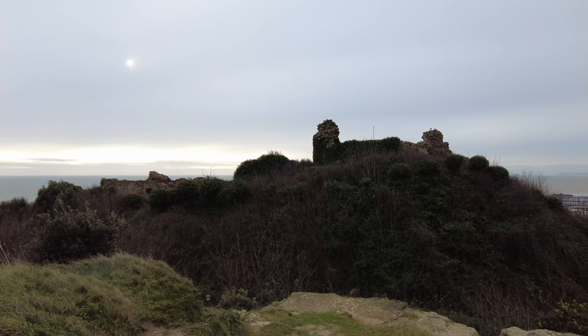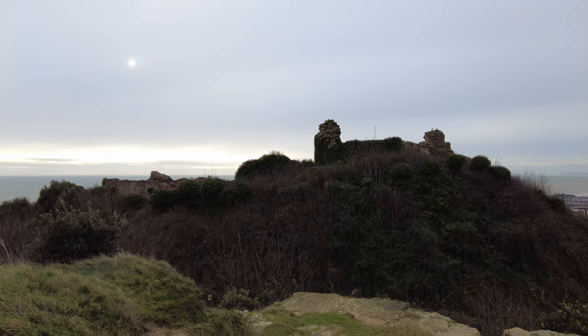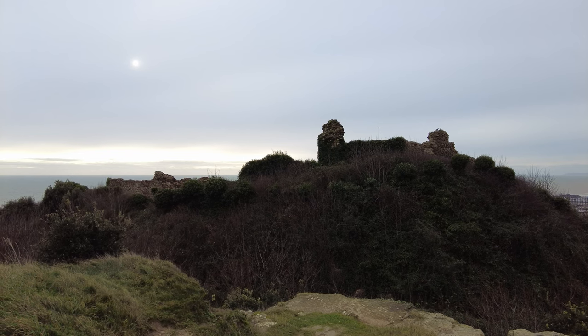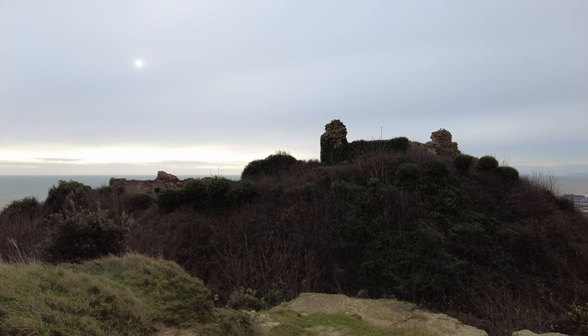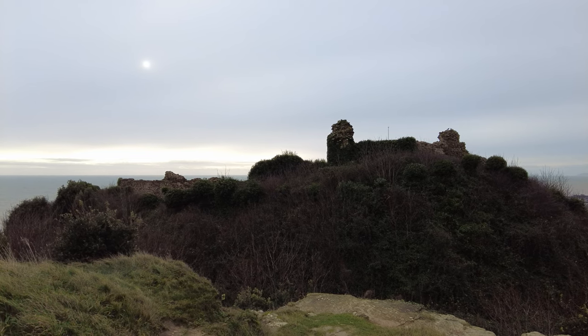Well, even the castle ruins are closed, but I expected that. And that's about as near as you can get. You can go up to the gate, but you can see less from the actual main gate than you can here. Maybe another trip.